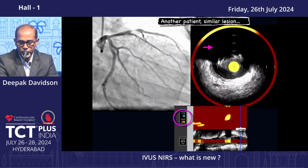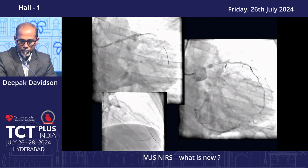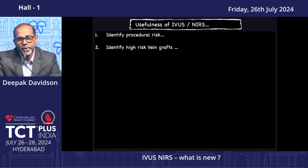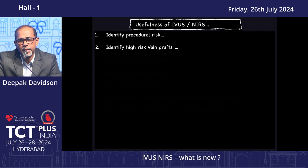So then the chance of slow flow is less likely. Went ahead with stent implantation, post dilatation. You could see that there was no significant slow flow during the procedure. So NIRS gives us an idea whether you would have a high risk procedure. Are you likely to have a slow flow during the event? If you have a huge LCBA that's more than 500 or so, then you need to be prepared to manage the slow flow during the interventions.